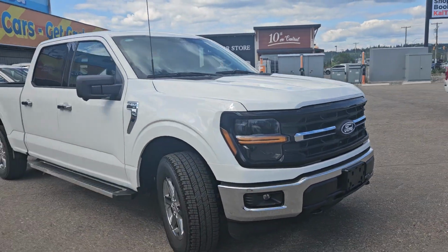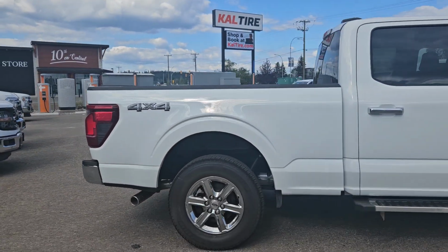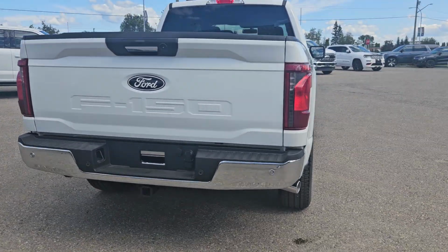Today we are looking at the 2024 Ford F-150 XLT. Coming in this nice Oxford white coloring, this vehicle is powered by a 3.5-liter EcoBoost engine, has 4-wheel drive capabilities, and comes equipped with the Tow and Haul package and the bed utility package.